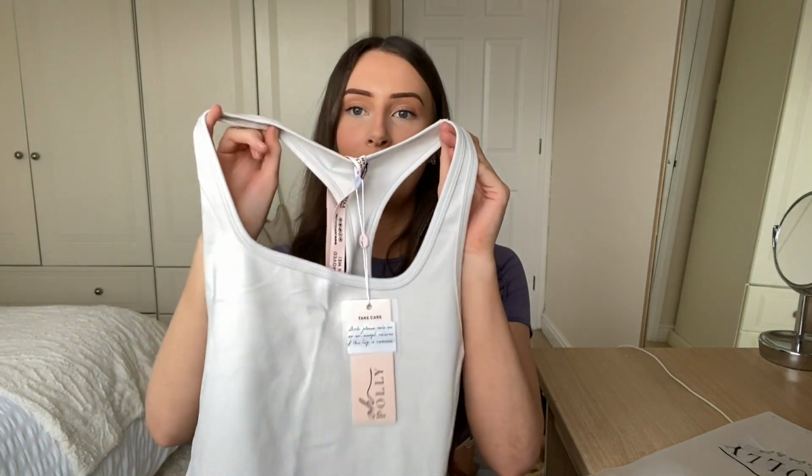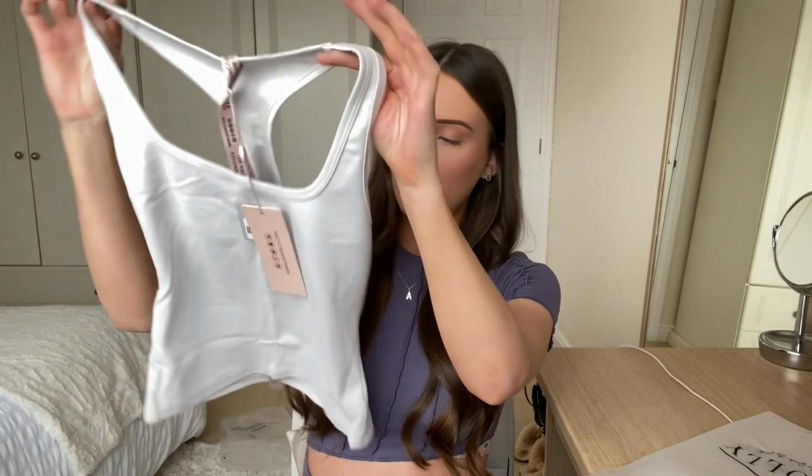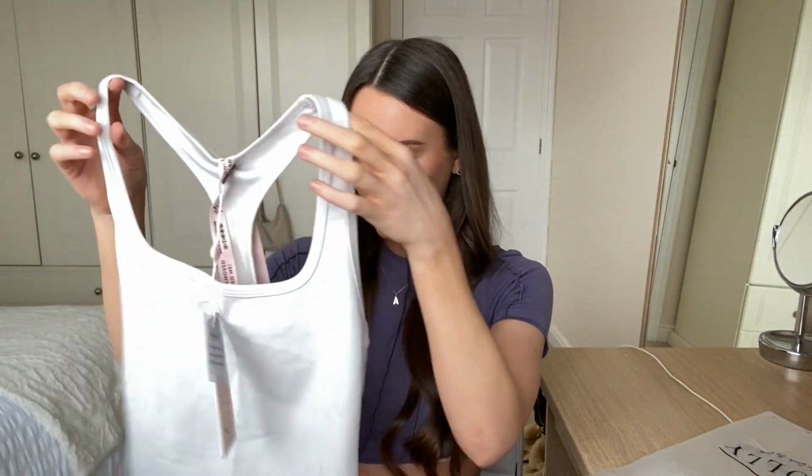No, it's not that. And then I got the matching racer back, and it's quite a low, square scoop tank top, is that what you call it? It looks really cute. I can imagine this being a really cute set, so I'll put it on for you now. Also, say a prayer for me about to get this back over my head. Okay, so this is the blue. So this is actually such a comfy little set.